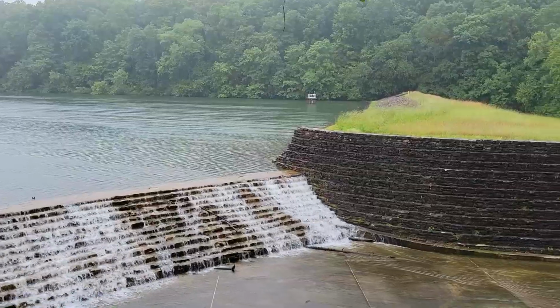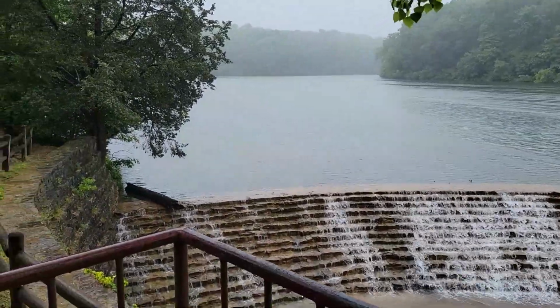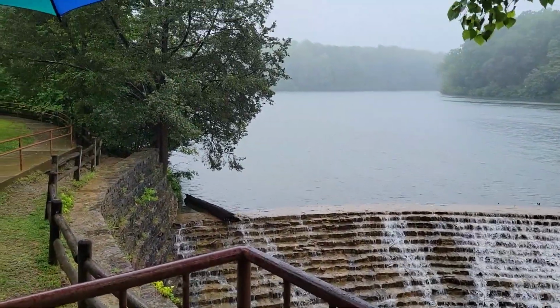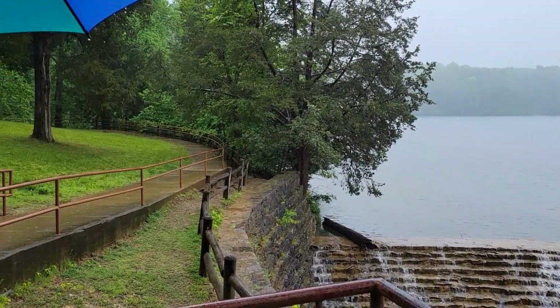We've had a little repair work done in the last few years. It got a kind of broken up area down here in the spillway itself, so that's all been fixed. And what were you saying? What tributaries pour into here?